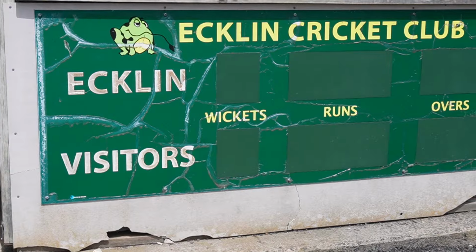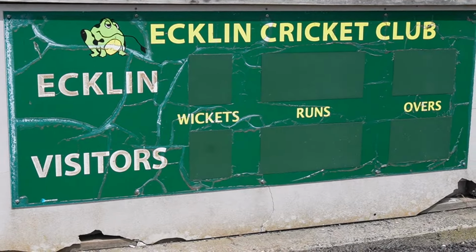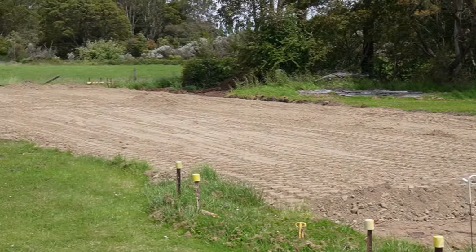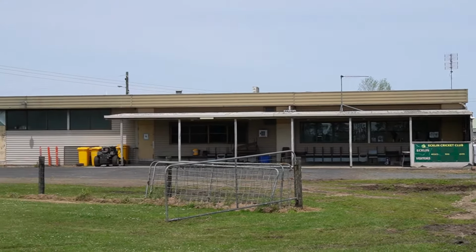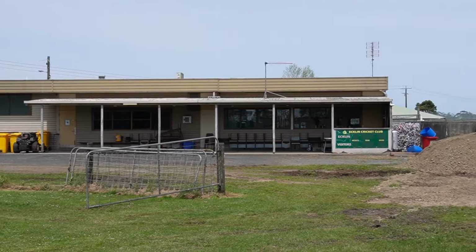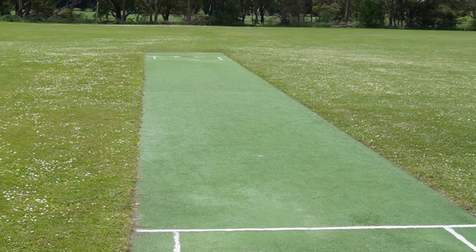Ecklin wore green with a gold V. They must be the bullfrogs or the frogs. Now I'm going to have a guess, but I reckon this might be some new cricket nets, just looking at the size of it. There's also tennis out the back there as well. I think it's actually the community hall of the club room, so it's not really the most traditional looking rooms, I want to say. The Ecklin lads must be playing an away game today.